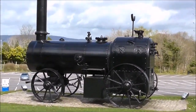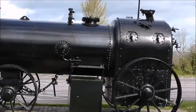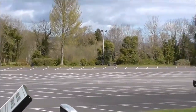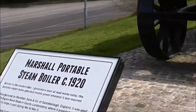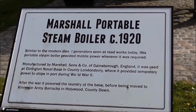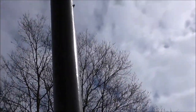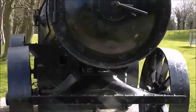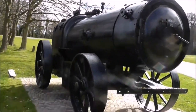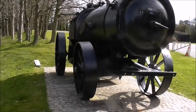This is an old steam engine from bygone years sitting just at the entrance of the Transport Museum. It's a Marshall portable steam boiler from 1920, yard number 180. Oh, it's got a big funnel. Now, I know nothing about steam engines, but there you have it. Sitting at the entrance of the Folk and Transport Museum, well, the transport end.